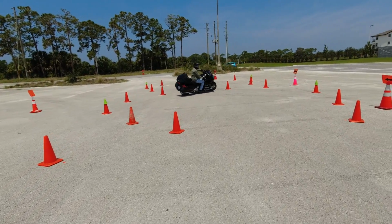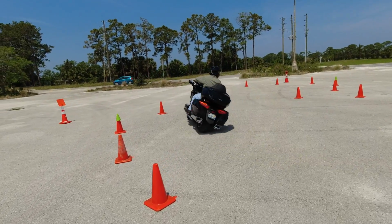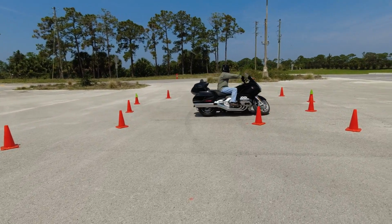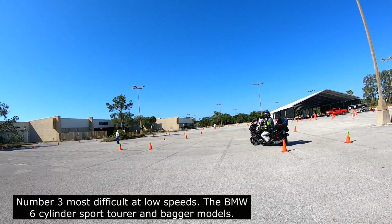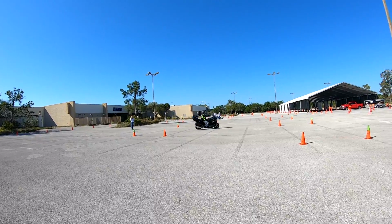Now we're going to count the standard Goldwing with the clutch as probably the second most difficult to handle. That's just because it's a lot of weight, it's a long motorcycle, and transitioning quickly from left to right and right to left takes a lot more effort than most heavyweight motorcycles. Can be done. That rider practiced quite a bit.